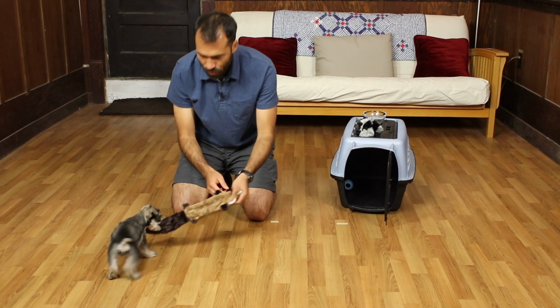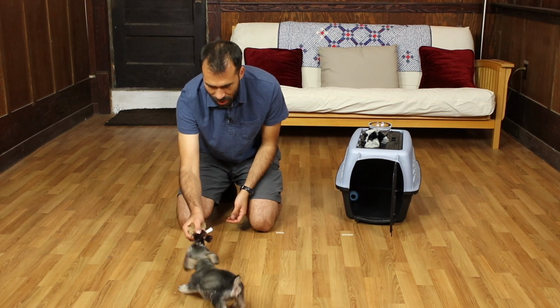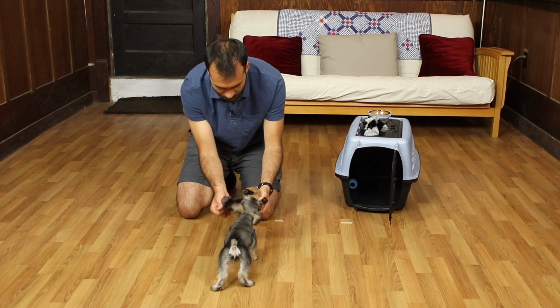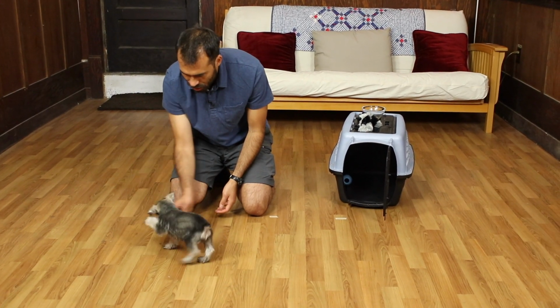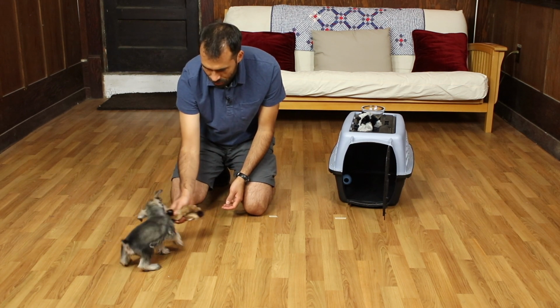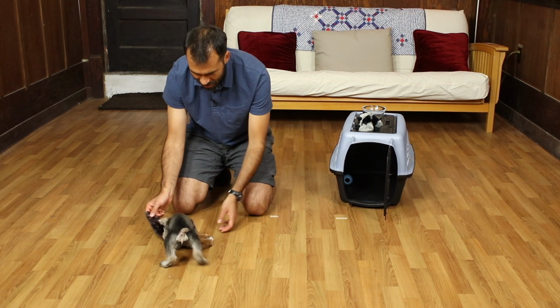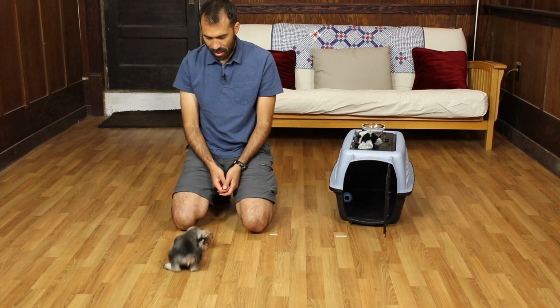Now, tug is such a wonderful game for your puppy to learn because it's a game that she plays with you. And so you're a part of the game. And so your puppy learns to focus on you and pay attention to you and to love you. It's a game that you have control over. It's also wonderful because it gets your puppy very excited. And of course, you want to be able to control that excitement.